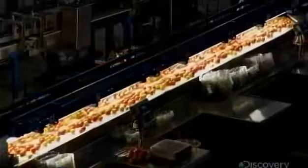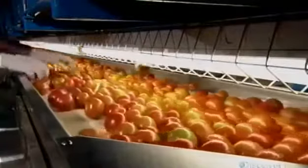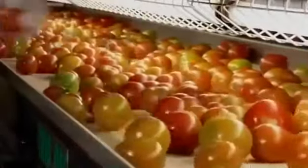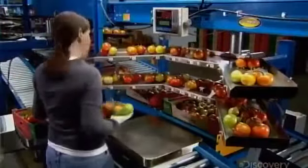As conveyor belts move the tomatoes through the packaging area, workers separate the green ones from the ripe ones. Each shipping box must contain 5 kilograms.